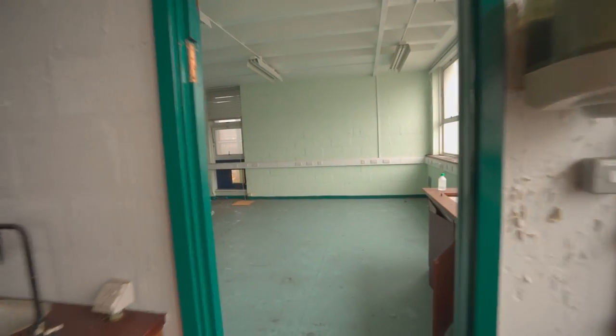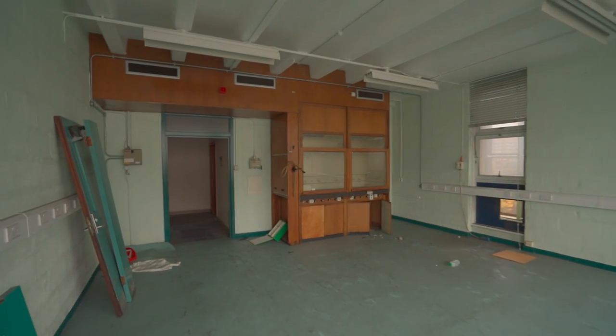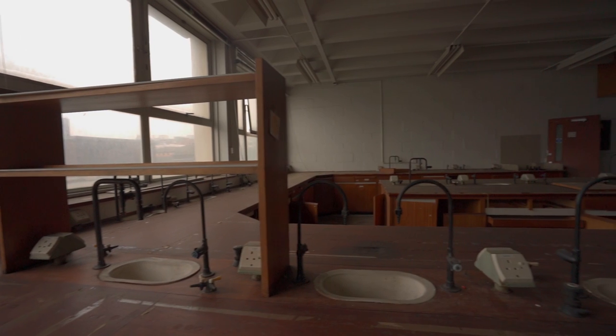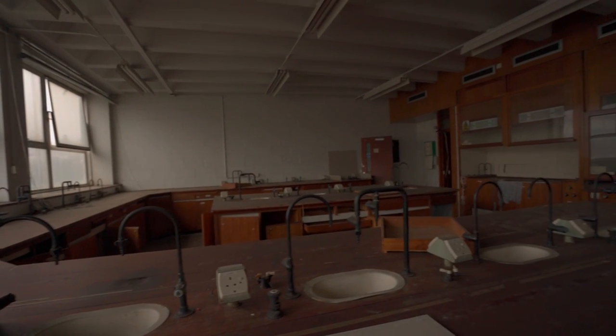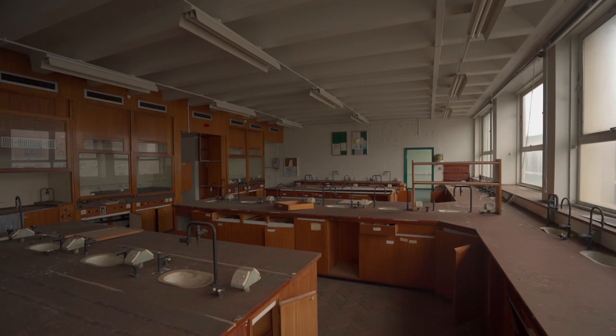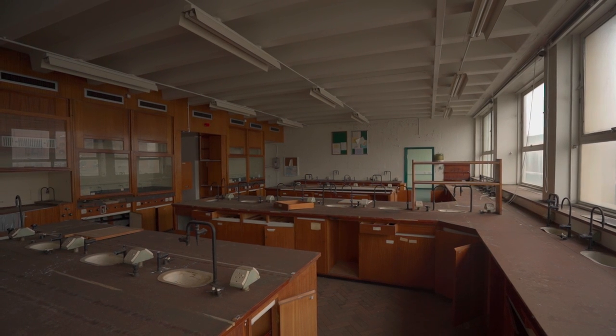Back room here looks completely empty. Just a few more fume cupboards. What might not come across in our walkthrough is just how many laboratories were in the building. As many looked near identical, we only filmed the more unique and best ones, but there were countless, each from differentiating time periods.